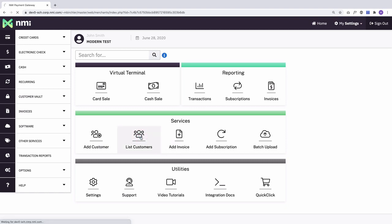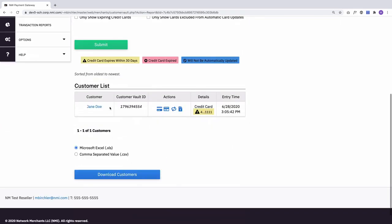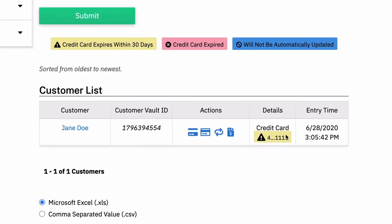Now, if I go to list customers to see the vault, do a search for all my customers, I've only got one here. I've got Jane Doe, and her card is going to expire this month. So hopefully Account Updater is going to run and catch any changes to that card so that the new expiration date can be added, and Automatic Card Updater will automatically update that card if it gets an update for it.